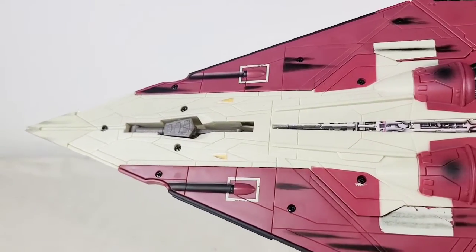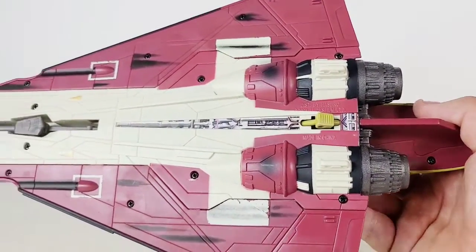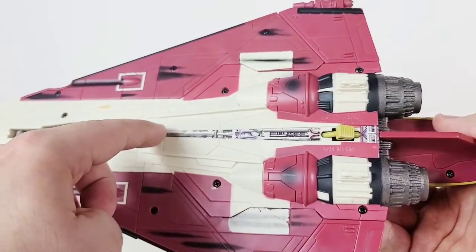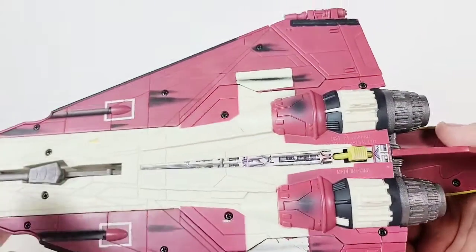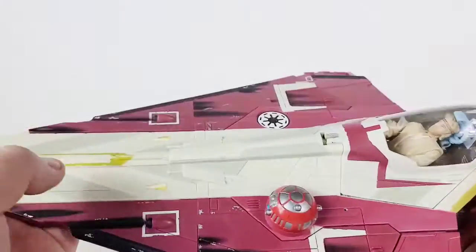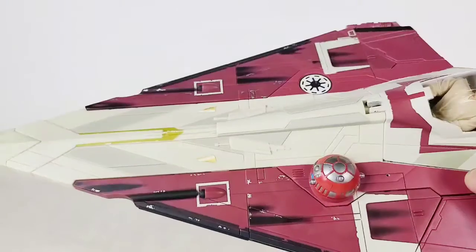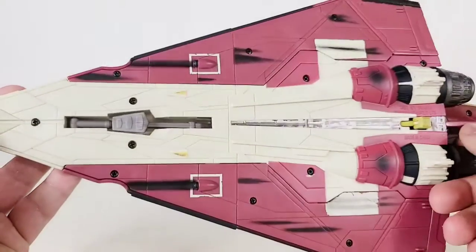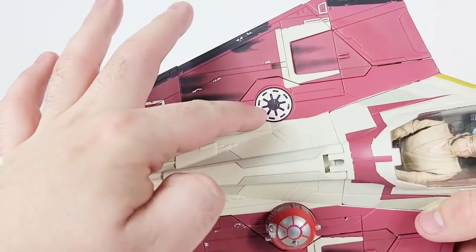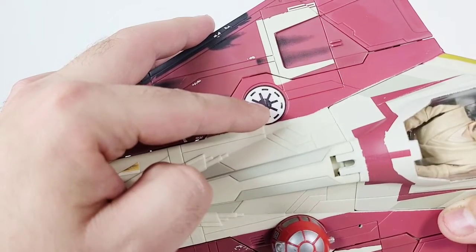On the underside, you got more of the weathering on the bottom, and it just looks really good. However, the stickers that they have chosen for this just stick out like a sore thumb, like this here and here that kind of represent some mechanical detail, as well as these stickers and the ones at the top. I think this one's actually a little crooked, but these stickers are the only thing that makes this feel like a toy. Oh, and the Republic's logo right here is a little bit misaligned, as you can see. Well, that doesn't really bother me too much.